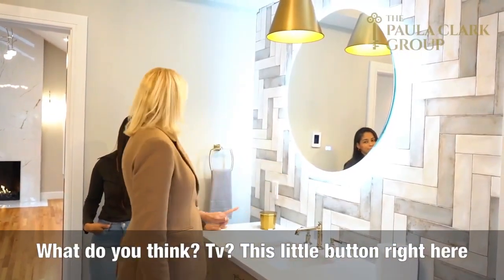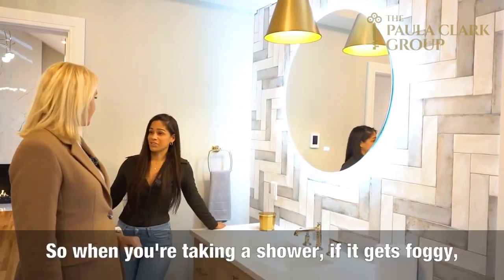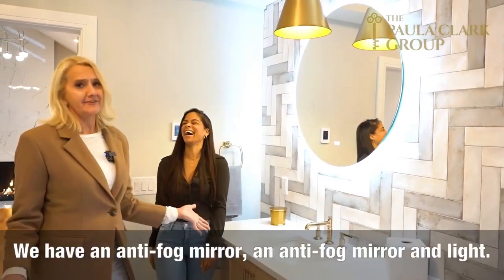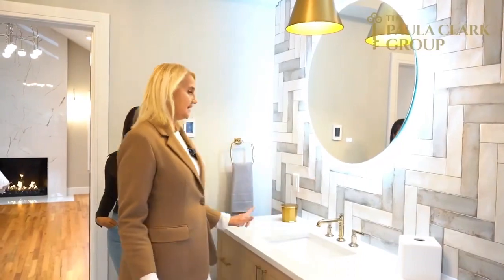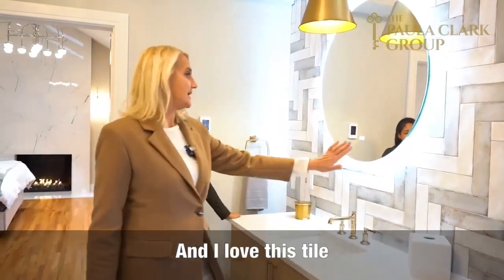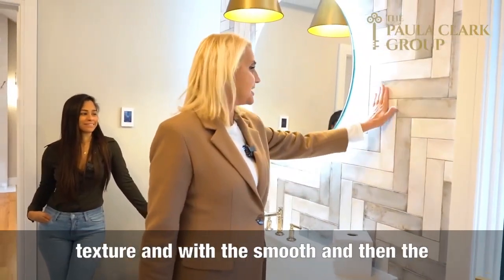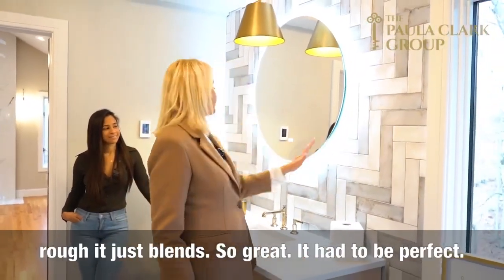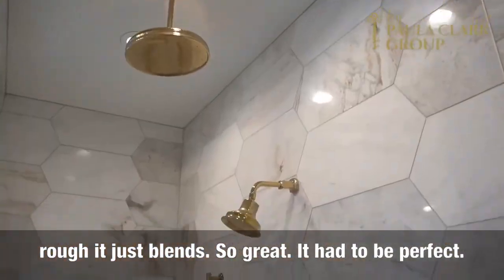TV? That little button. This little button right here? Yeah, what's that? So when you're taking a shower, if it gets foggy, we have an anti-fog mirror. An anti-fog mirror and light. There you go. Oh, and I love this tile. I have not seen this tile anywhere. It has such texture, with the smooth and then the rough, it just blends. So great. It had to be perfect.